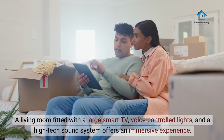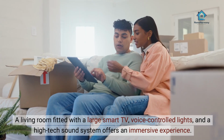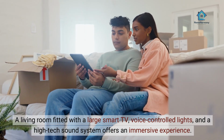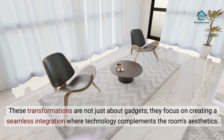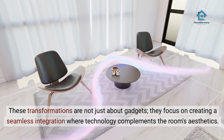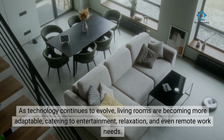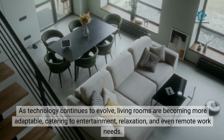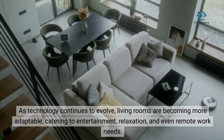A living room fitted with a large smart TV, voice-controlled lights, and a high-tech sound system offers an immersive experience. These transformations are not just about gadgets. They focus on creating a seamless integration where technology complements the room's aesthetics. As technology continues to evolve, living rooms are becoming more adaptable, catering to entertainment, relaxation, and even remote work needs.